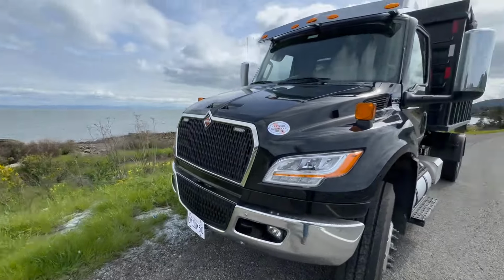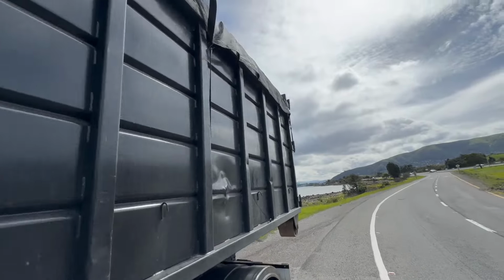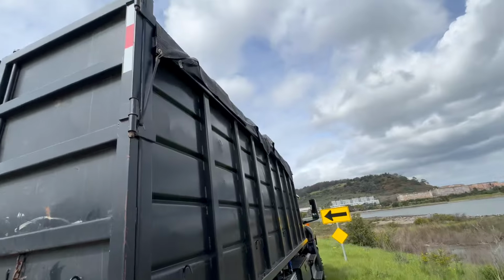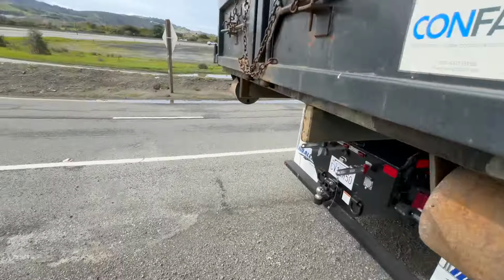Just pulled over here. Wanted to check the load. This box is a little overfilled, so I like to make sure all the things are tight on there. Doors are good. On this side, we're all good. Not a bad place to pull over either.